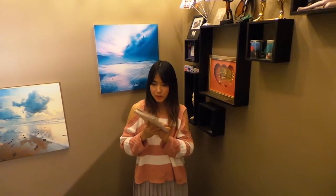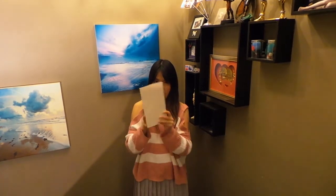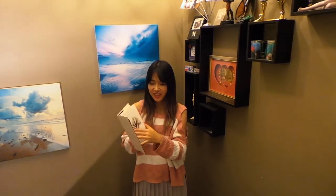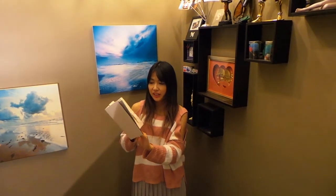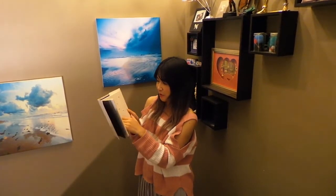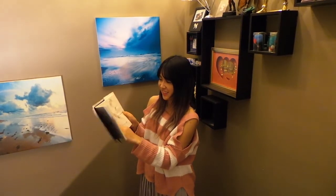Alright, so this is the book that they give me after finishing eating at the restaurant, The Central. This is like a souvenir book, and inside there's organic herbs that they use to make the food, the ingredients they use to make the food. You can smell this stuff too. Smells nice.